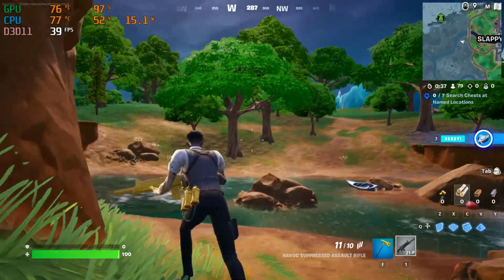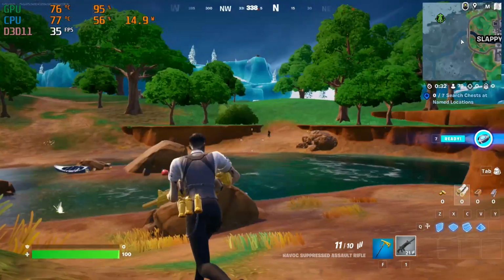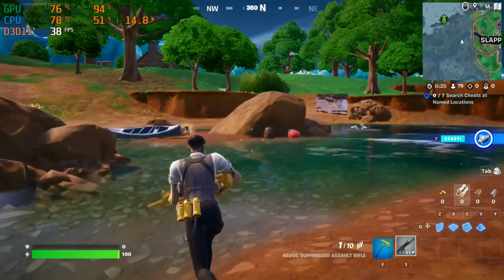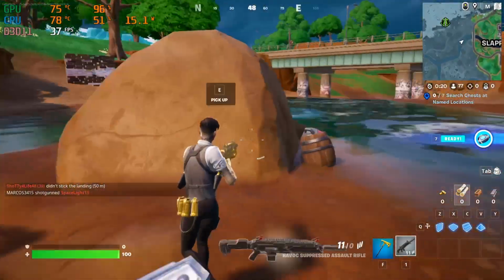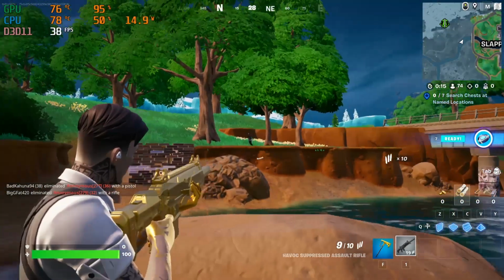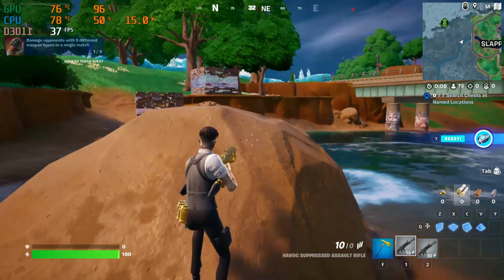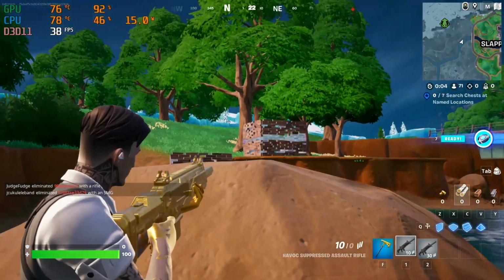I was more interested just to see how it would play some games, because they do advertise this as good for casual gaming because of the AMD Ryzen and Radeon graphics that are built into this. I don't know why I couldn't get this guy here. I'm not that good at Fortnite. I'm not at all an expert, but I was pretty sure I could have at least got him from this distance.